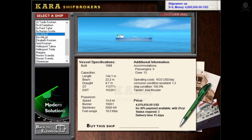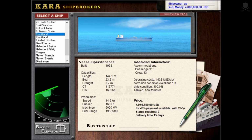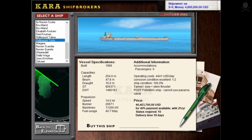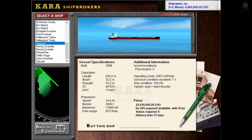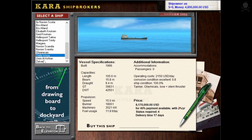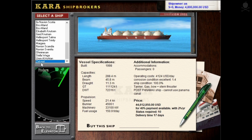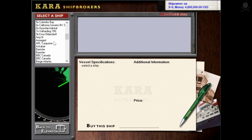Bro Atlant. I think we saw this, but not very good. Hellas Pontettina, too small. Trinity, we didn't like either. Margara, too small. Scandia and Svanita we saw. The Vega we saw, too small. Ashton, too small. Tikrit was also too small. Yeah. Let's go to the cargo line.